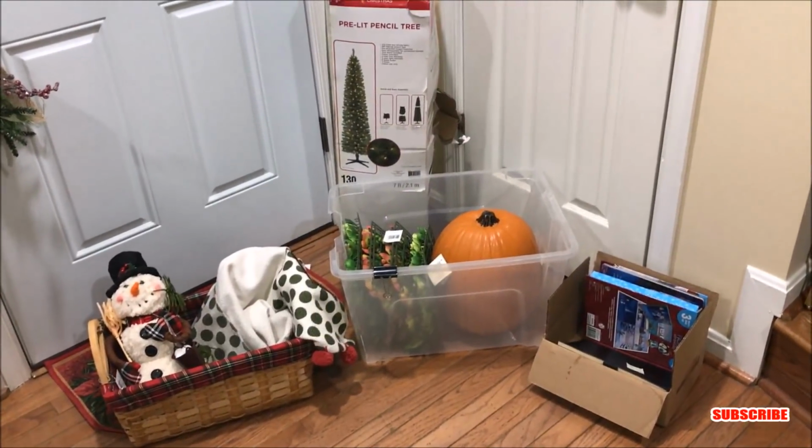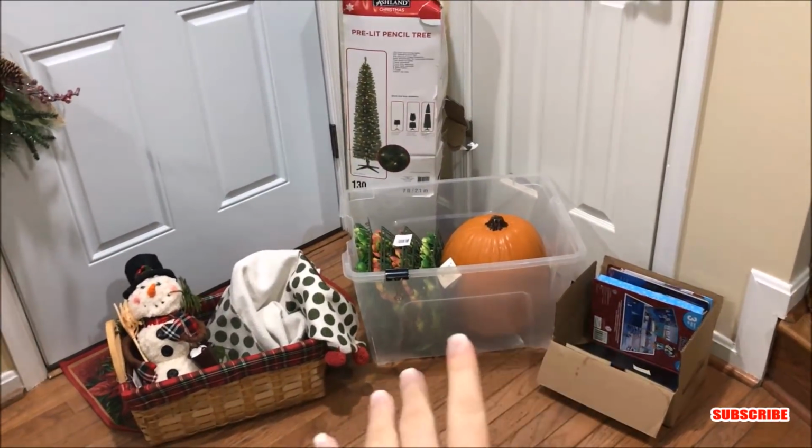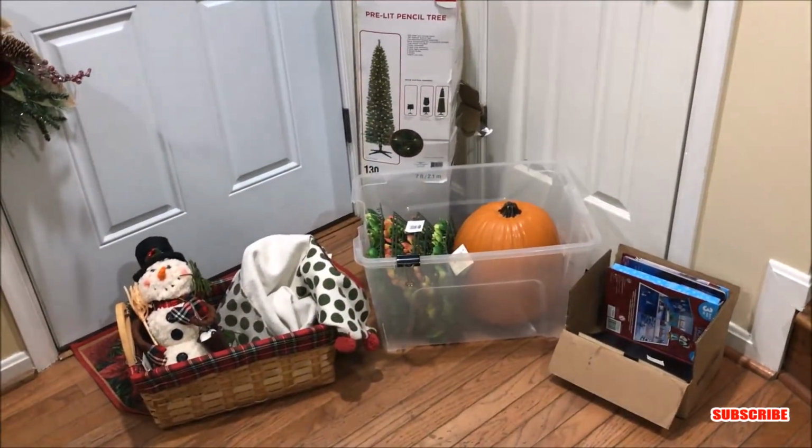Last night we did go out, didn't really find much because a lot of the dumpsters were pretty empty, but we did find some pretty neat things, and as you guys see, we found another tree. So let's go ahead and check it out.